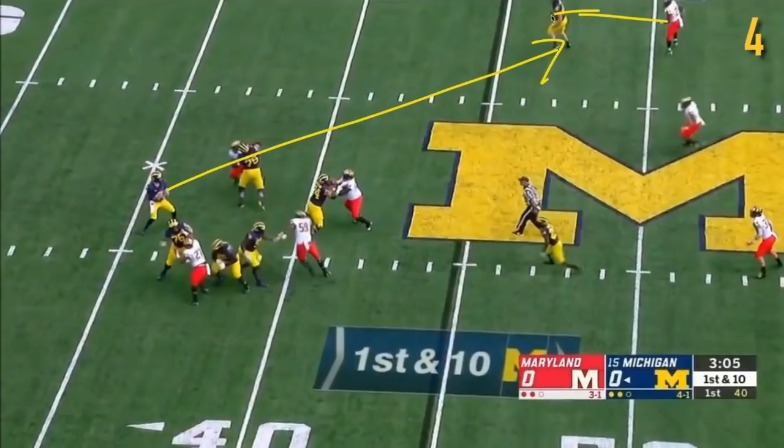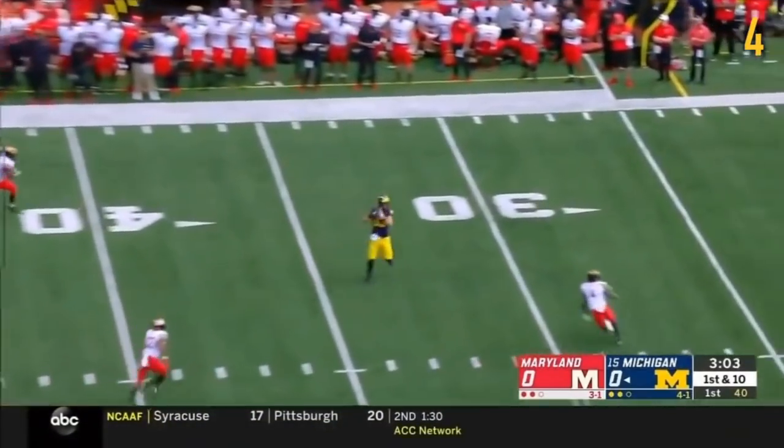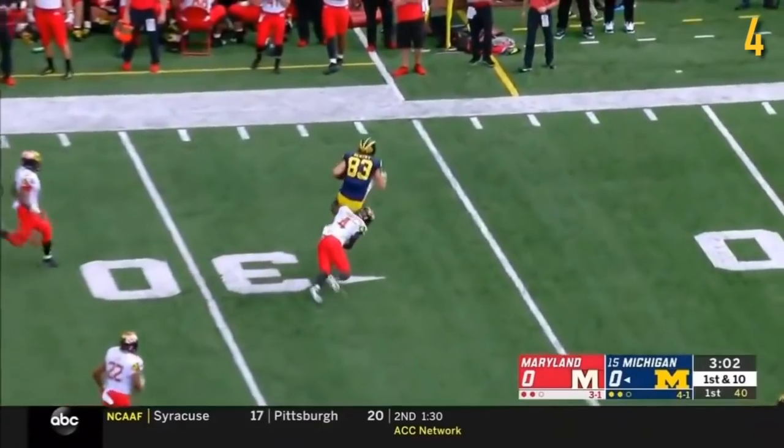I think that's to get this defender to suck up a bit and also not tip off this linebacker to drift back into the zone. So I think he kind of sells it with his eyes. He delivers a good ball to Gentry here. So overall, great throw and good play.